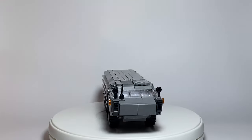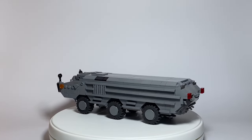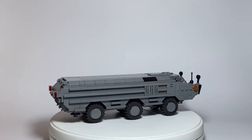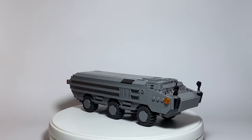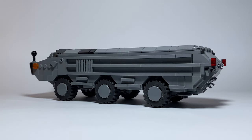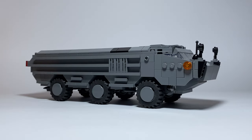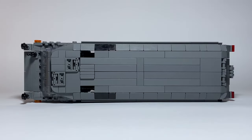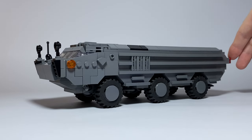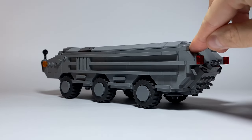This is Mobile Missile Launch System OTR-21 Tochka-U, or in NATO specification SS-21 Scarab. So let's see from each side this vehicle. Also the functions of this vehicle, as you can see, the wheels are rotating quite well.